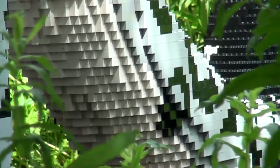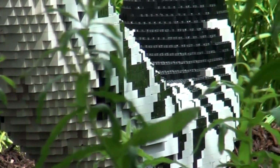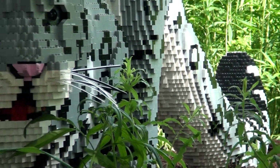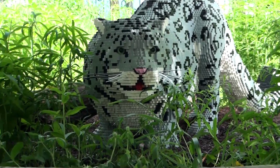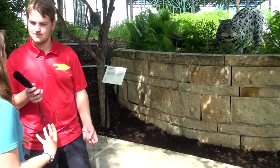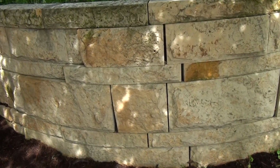And then are these plants themed with something that you would find in the wild with this type of animal? Well, with this one, it's actually highlighting the rock work that is in this exhibit. A snow leopard is native to the mountains. They live very high up in the mountains in the Himalayas. And so we're looking at rocks and not a whole lot of plant life that high, but again, a very cool location for this cat to be hidden amongst the trees and the rocks here.